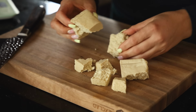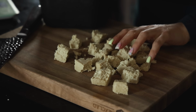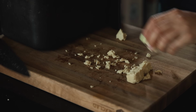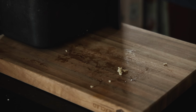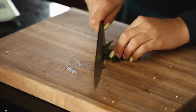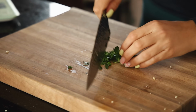In the meantime, I'm going to break up the fava bean tofu with my hands. I like breaking up tofu with my hands sometimes more because it creates all those nice little cracks and crevices, and it gives great texture to the tofu. And I'm going to air fry this at 390 degrees Fahrenheit for like 10 minutes. I'm just going to add some salt and garlic powder for a little flavor. Nothing crazy, just keeping it simple. And that's it. And then in the meantime, I'm going to chop up my fresh parsley for my pastina.